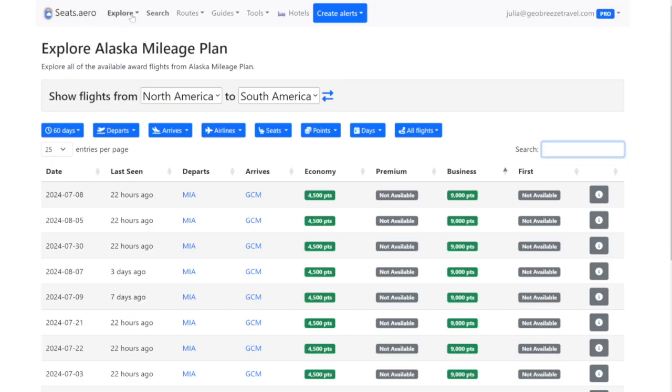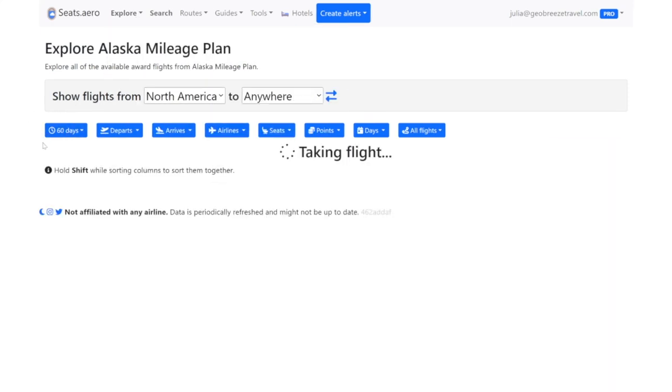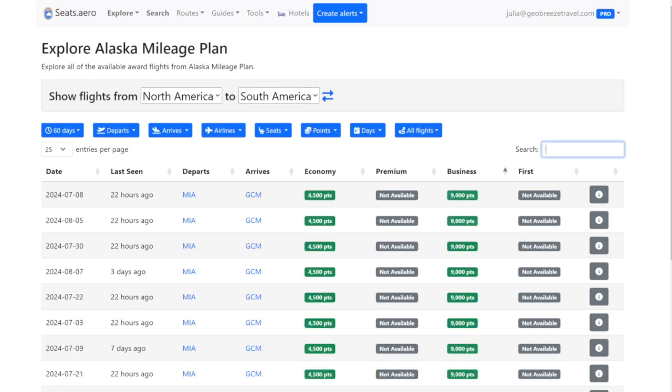So once again, under seats.aero, click on Explore, click on Alaska, and I would just use the free version where you're searching 60 days out. Search from North America over to South America, and they have so many different flight options that I would sort by business class lowest and then just type in whichever airport you want to try to fly to.